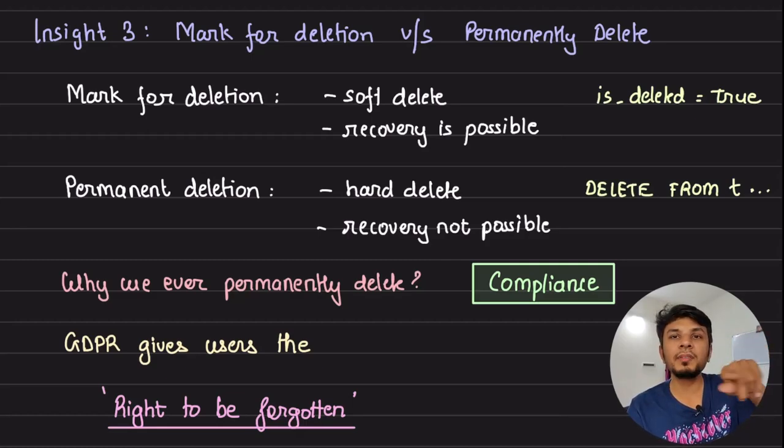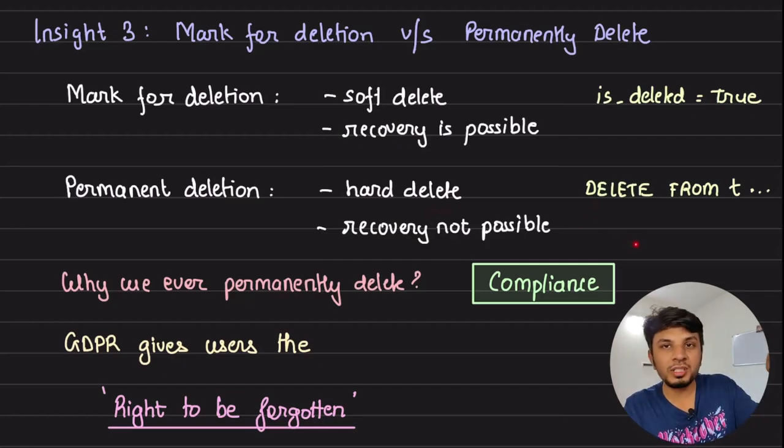So how is this recovery possible? Because when you deleted it, instead of permanently deleting the row from the table, it actually did a soft delete of it. So this is marked for deletion. This is still not permanently deleted. This is typically called a soft delete. And then there is another thing called permanent deletion, which is hard delete, in which you actually fire delete from this table. Now when you physically delete the row, it is not possible to recover it, right?